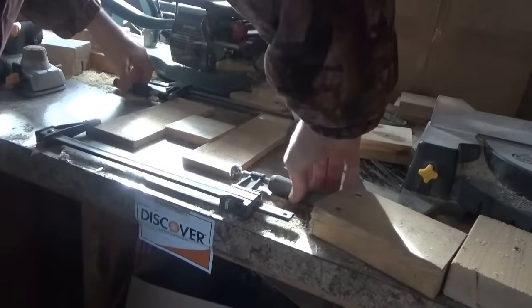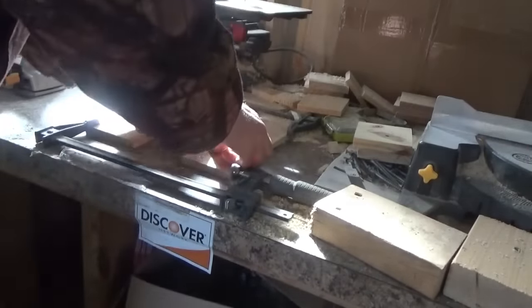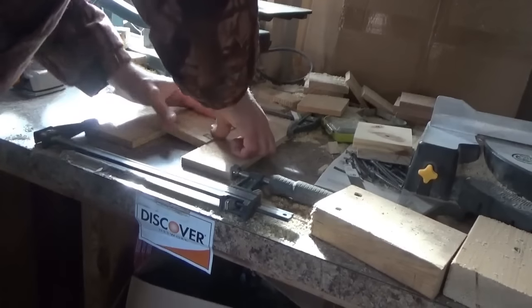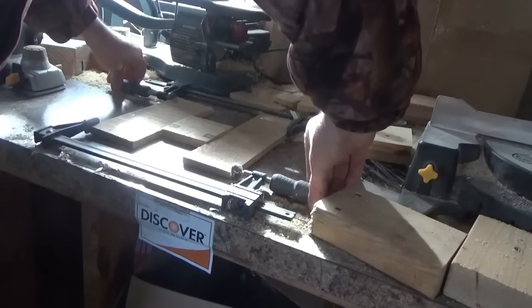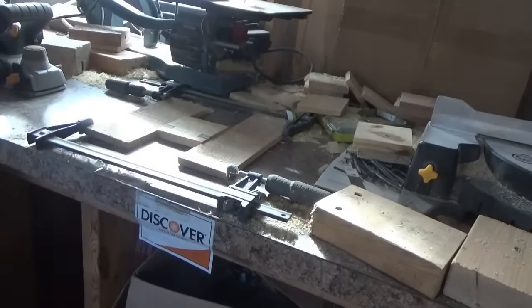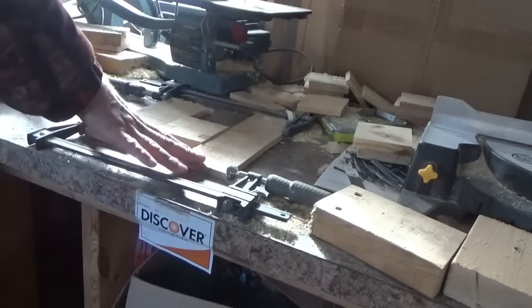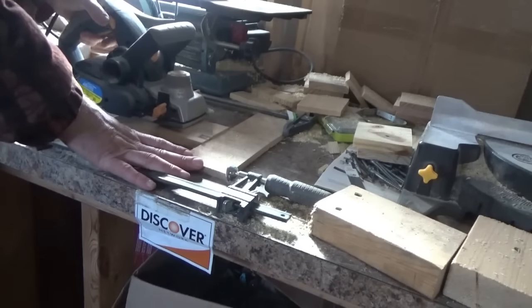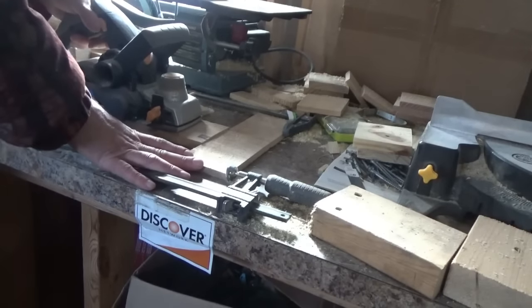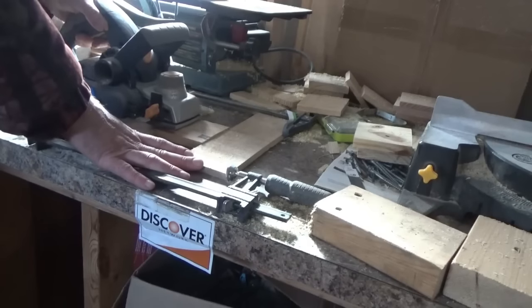Loosen these, flip it over, tighten these at the same time. Don't want to be too tight or the whole thing flops up in the air. That's why I've got to push down with my finger. Now set this on there flat. Actually, I can almost do the whole pallet at one shot, the whole piece.